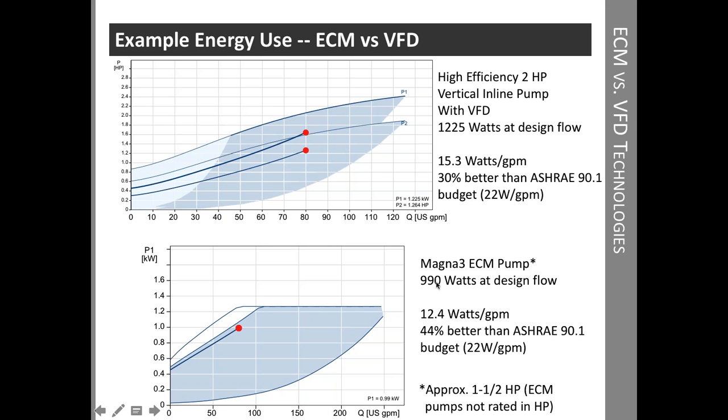If we look at the ECM pump, now at full load, we're 990 watts, and we can easily meet, again, ASHRAE 90.1, but we can also meet that grade A rating for pumping with the ECM pump because we're only at 12.4, and we needed to be at 15 to meet that grade A. Now, these ECM pumps are not rated in horsepower, which is the case with most ECM motors, but it's approximately 1.5 horsepower. So even at the same flow rates here, 80 gallons a minute, and the same head, 40 foot of head, if we were to compare just the motor size, it's about half a horsepower less. So that obviously gives us some advantages from an energy usage standpoint.